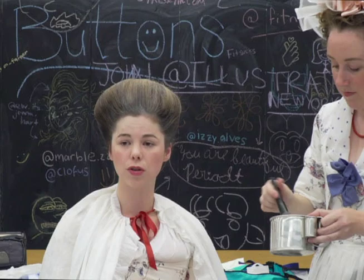I have 18th century rouge on right now. I have no lead paint on right now. This is just my skin. I have concealer on because jet lag.